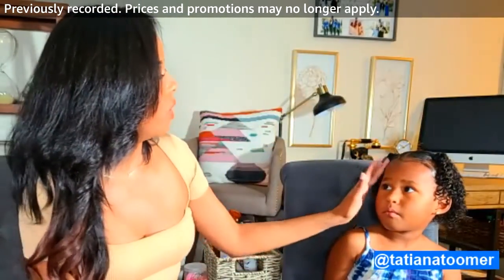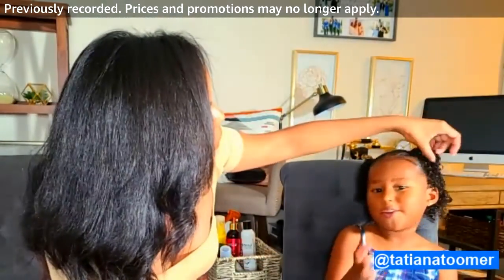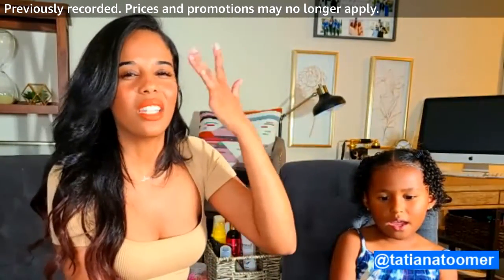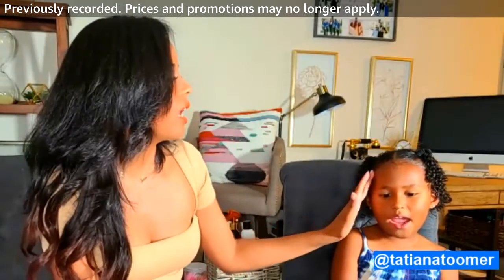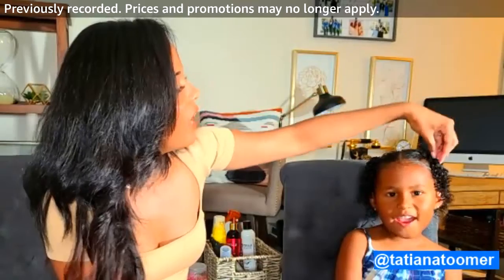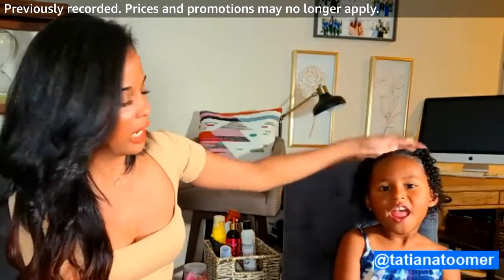It's lightweight, and the next day you wake up, say you didn't wash your hair, it's still not stuck to your hair. You know what I mean? It kind of lifts up because it is just lightweight. It does the job it's supposed to do, and it doesn't get all gunky in your hair or anything like that.